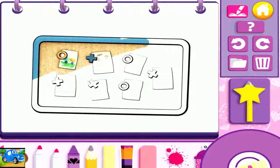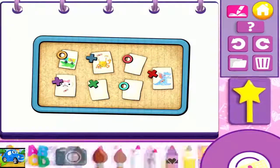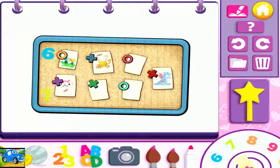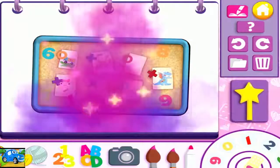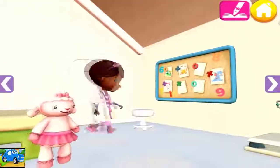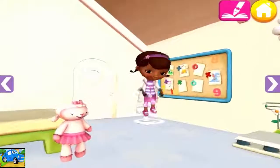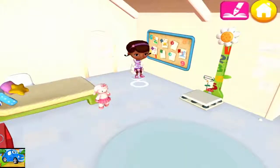The magic paintbrush. Numbers. 6, 7, 8, 9, 0, 1. That looks super. Here's where I hang up my drawings. You're my best friend. Oh, Lammy, you're mine too. Here I come. This is fun. Oh, this looks amazing. Here I come.